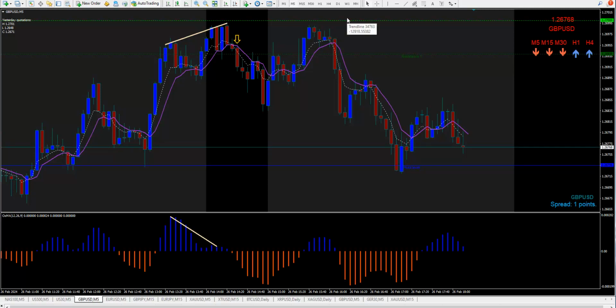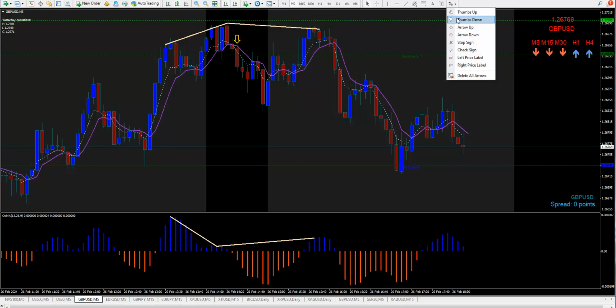Actually, yeah, it is. Let me figure this out here. Okay, so if we say, yeah, it's going up. Okay, it's divergent. What do you know? Hidden divergence, ladies and gentlemen, just like that. See, from there to there up, from there to there down. You would have sold it right here and made the profit.